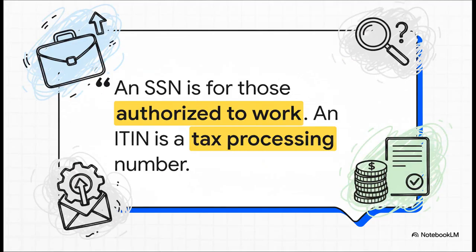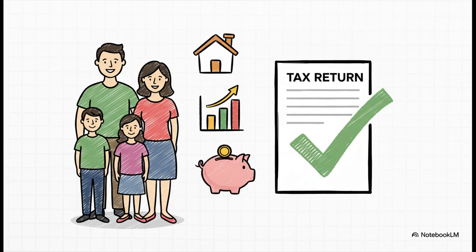Look, if you only remember one thing from all of this, let it be this. SSN is for work, ITIN is for taxes. That's it. Match the right number to the right person for the right purpose, and you will completely avoid that dreaded rejection letter. And really, that's it. It might feel like a tiny little bureaucratic detail, but trust me, understanding this difference is a massive step. You have now officially decoded one of the biggest and most common puzzles for new families arriving in the U.S. You're all set for a much smoother tax season and a really successful financial start.